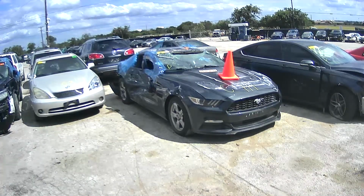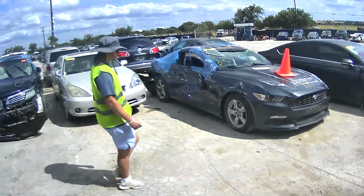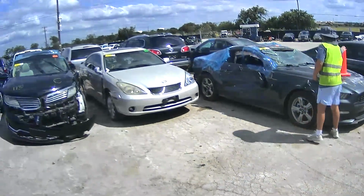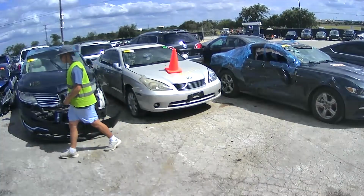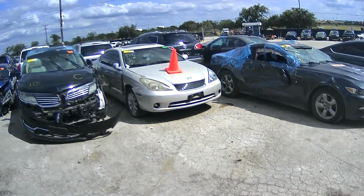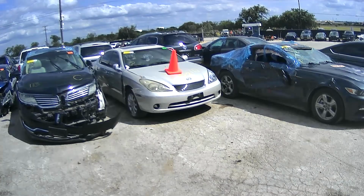Sold $1,500. Lot number 112 is a 2006 Lexus ES. This one here, folks, is a 2006 Lexus ES.